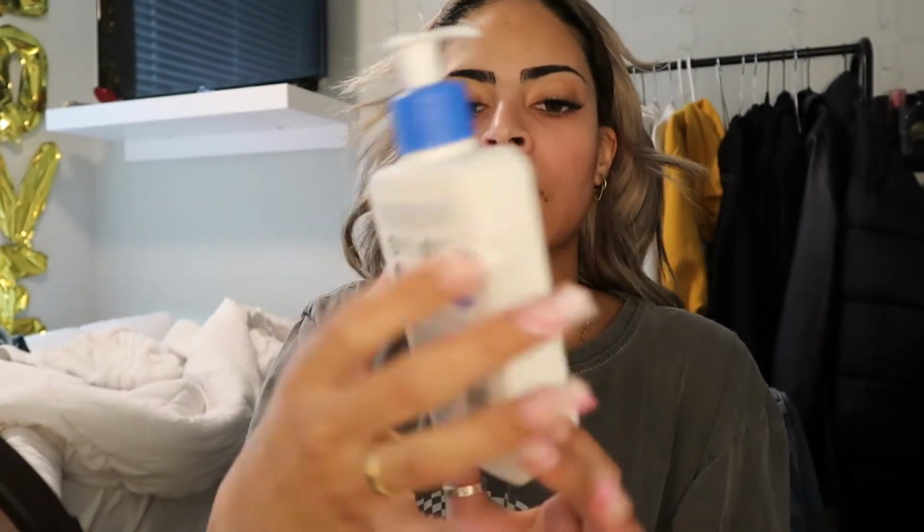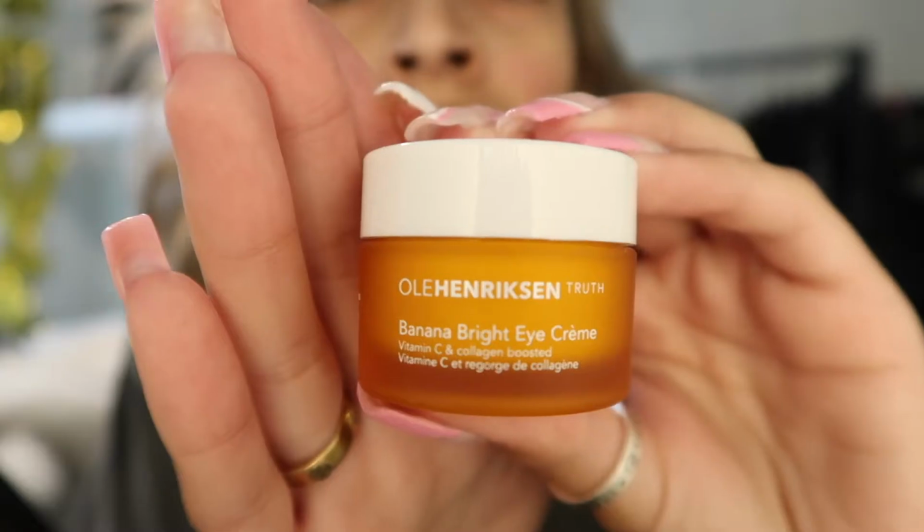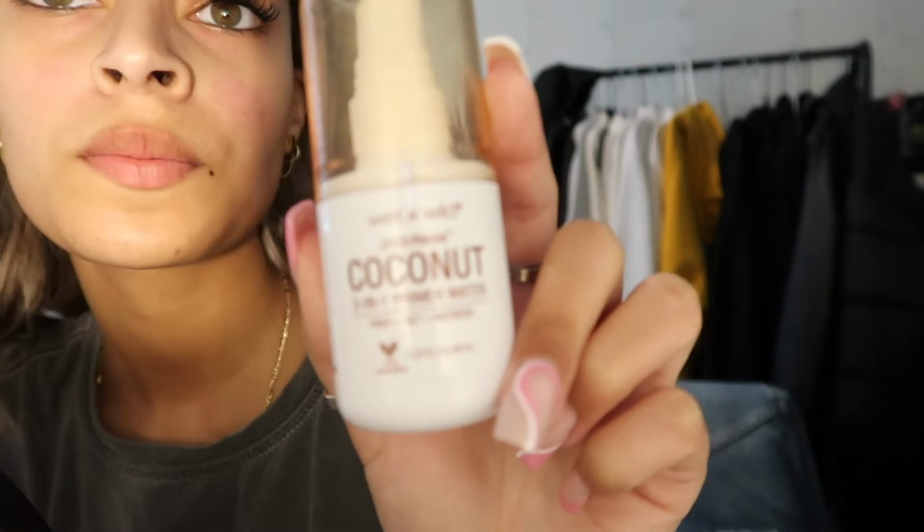But anyways, we're just gonna moisturize, and I'm using the CeraVe Daily Moisturizing Lotion. Now I'm using my Olay Henriksen Banana Bright Eye Cream. Now my Wet n Wild 3-in-1 coconut spray.